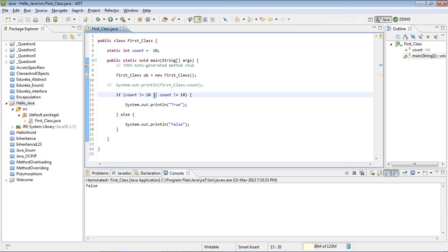In all the other cases, if I change the first one to true and the second is false, it will give me a true result. Even in this, it will give me a true result. I hope it is clear to everyone.